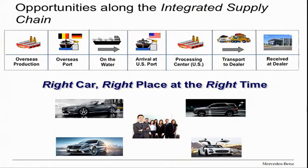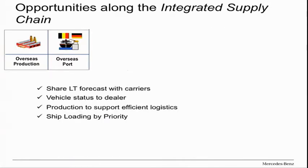So let's break this down by component. The first is production overseas and also overseas at the port. And some of the opportunities here are, it's our first chance to share a long-term forecast with our carriers. So we can let them know an estimate of, not every car is assigned, but an estimate of what they should be getting. They could do their long-term planning, get assets in place, and also plan their other business around our plans. Also, vehicle status, very important to keep the customer and the dealer updated. So all that is automated and can be sent over.